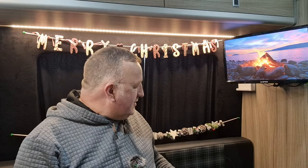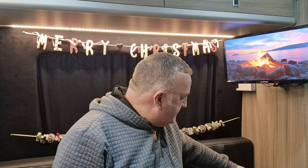Right, we're in the van. It's a little bit warmer in here. It's starting to get a bit blowy out there. So, like I said, five essential items. We carry these in the van all the time, and I would definitely recommend them to everybody.